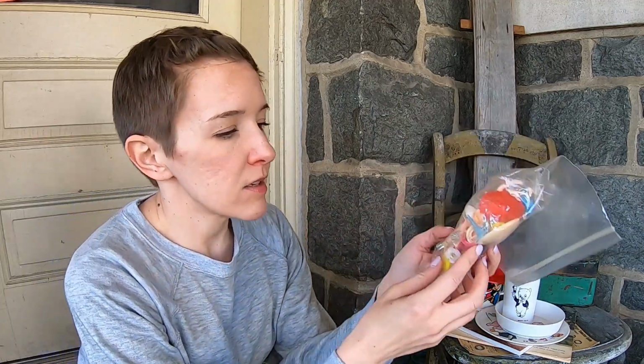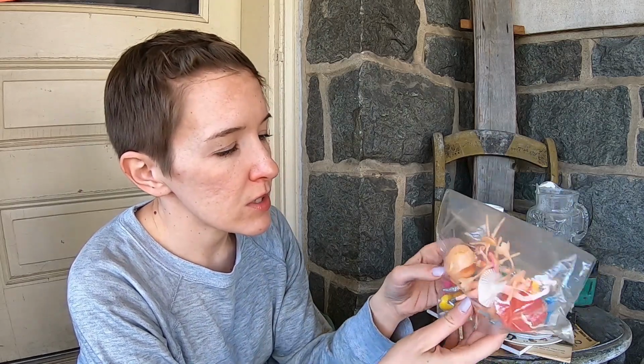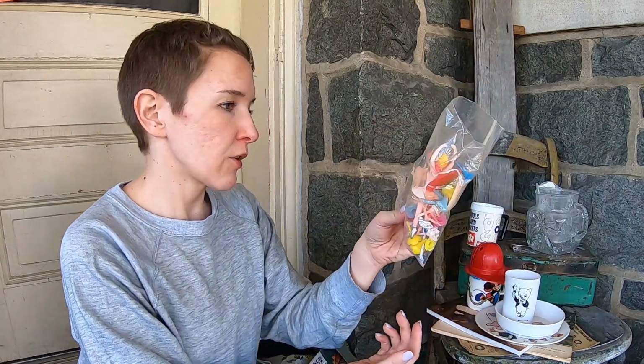I also found these. We have some ballerinas, your classic candle holders. I think there's even a clown in there. I like the really tall ballerina. She was pretty nice. I think that was $1.